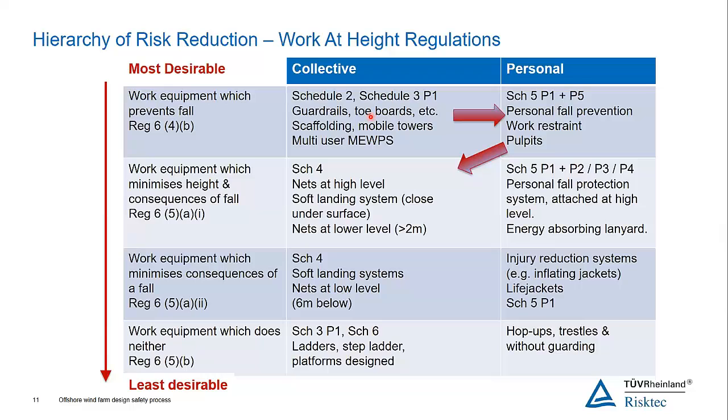Then collective solutions at the next level might involve soft landing systems or nets at high level. Worse would be nets at lower level, but it would depend on practicality. And at a personal level, you would employ personal fall protection systems. So perhaps, for instance, on the boat landings, the self-retracting line type of fall arrest systems that are on fixed permanent ladders, or attachment of an energy absorbing lanyard to an anchor point, which would be attached at high level, so that if you did fall, the forces that you experience through your harness would be minimized so as not to injure you.